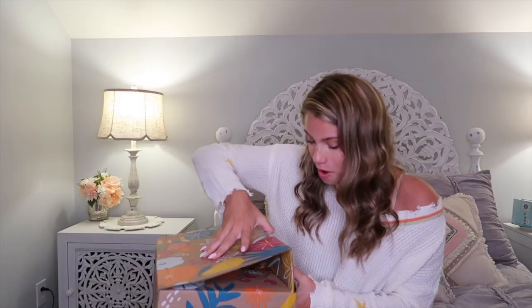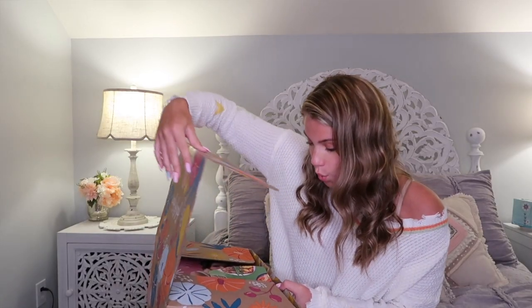All right, let's just get into this box. I'm so excited. The very first thing I see is 10 free HelloFresh meals with a purchase from HelloFresh, which is not a problem because I literally eat HelloFresh already twice a week. I'm moving into my college apartment in less than 2 weeks, and I am definitely going to be needing these meals.